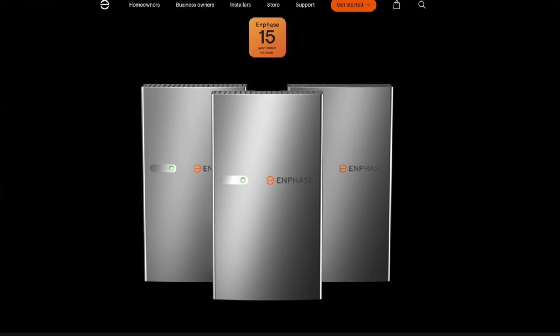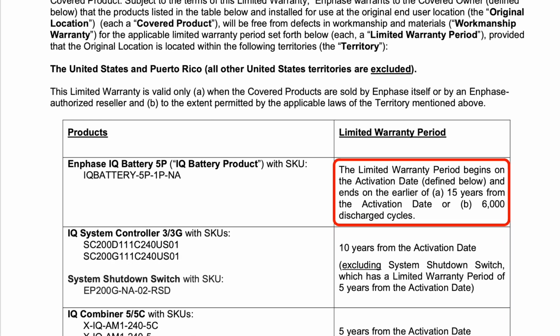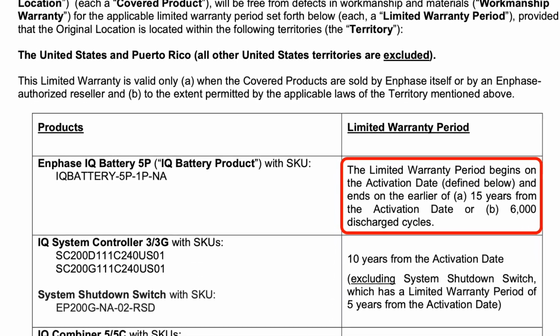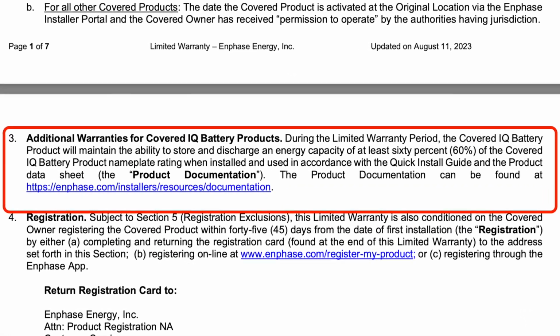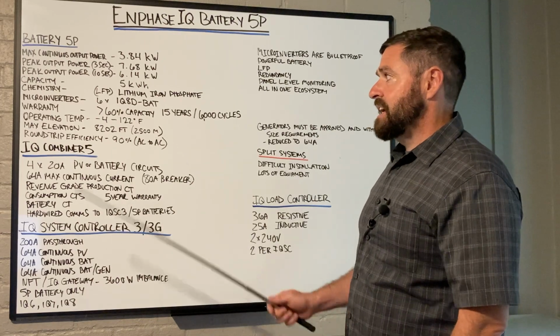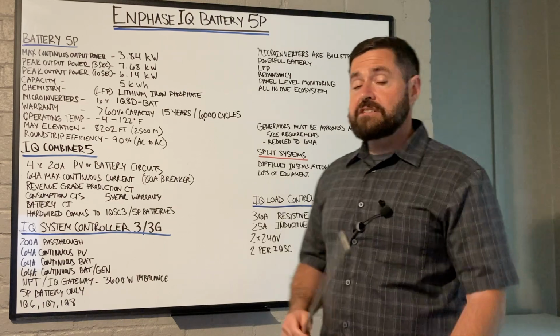So the warranty is a 15-year warranty up to 6,000 cycles. Now that is a long warranty. Of course, they say that it will degrade no more than 60% of its rated capacity. Other manufacturers might do a 10 or 12-year warranty, but that rated degradation is higher. Enphase is essentially saying, within 15 years, this battery is still going to be rated at 60% of its rated output.